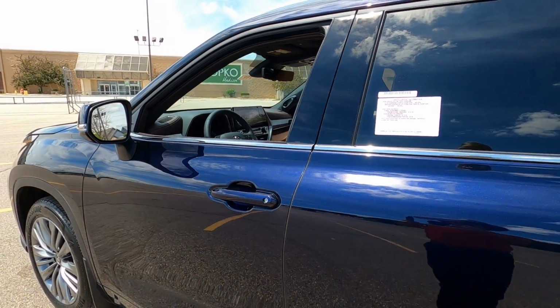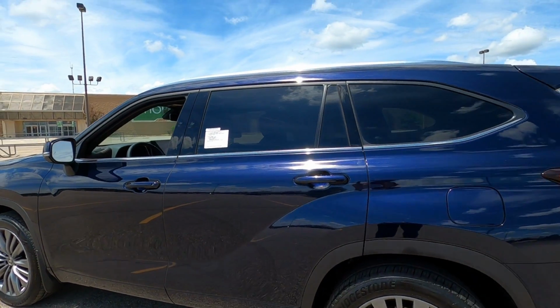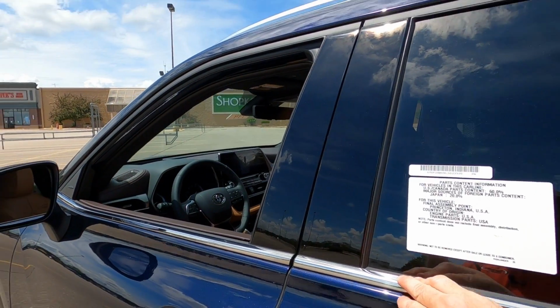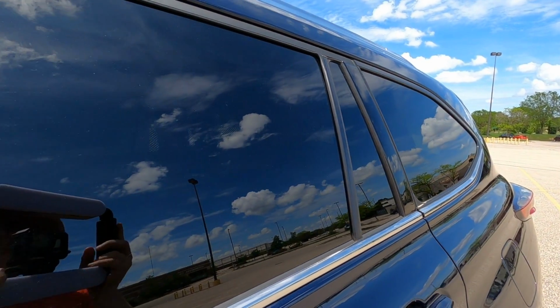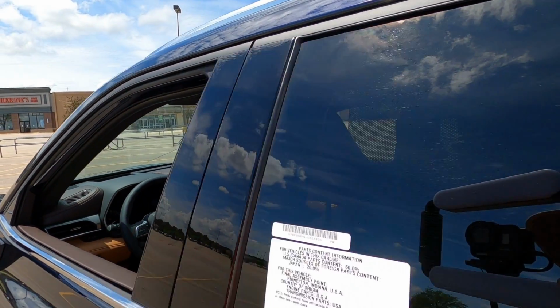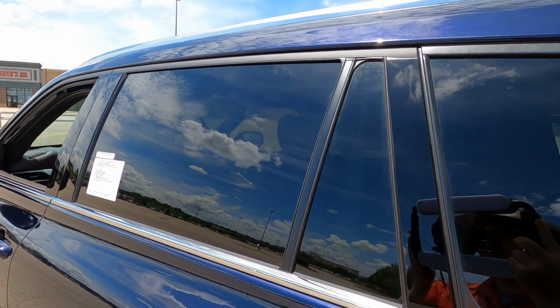The interesting thing is on the side of the Limited, the only chrome that you see is on the lower part of the door right here, where traditionally top of the line would have chrome trim all the way around the top, but this one does not. It does have that piano black finish right here on the B pillars, and then they carry that into the C pillar as well from up front on the grille.